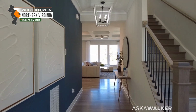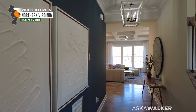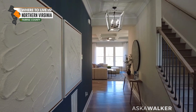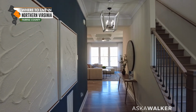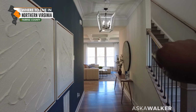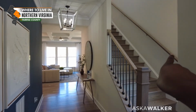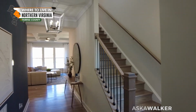Now we can go inside. So in this model here, we have the stairs off to one side of the property. You have your stairs going up to the bedroom level, and then behind these stairs, you're going to have your stairs going to the basement level. Right here to the right, we have our powder room for this level.